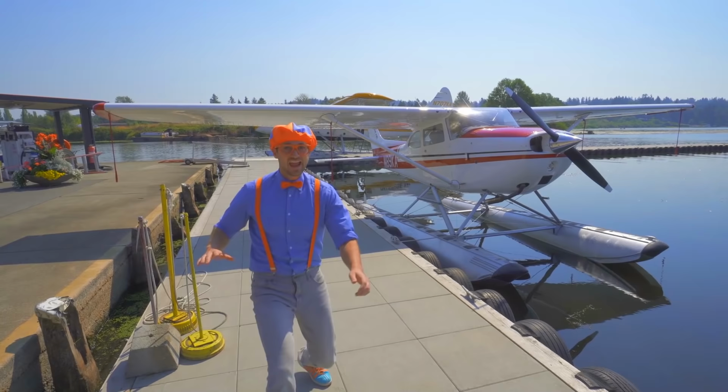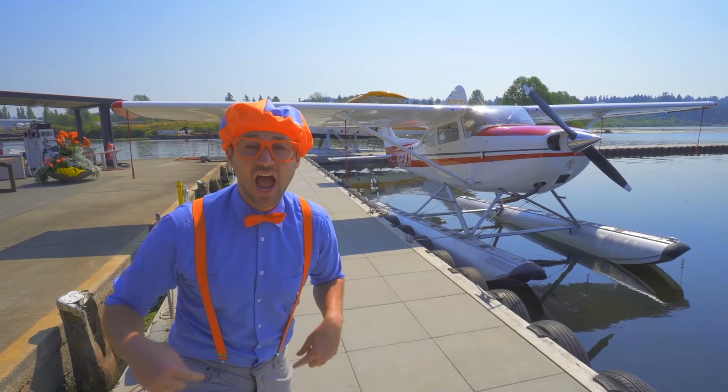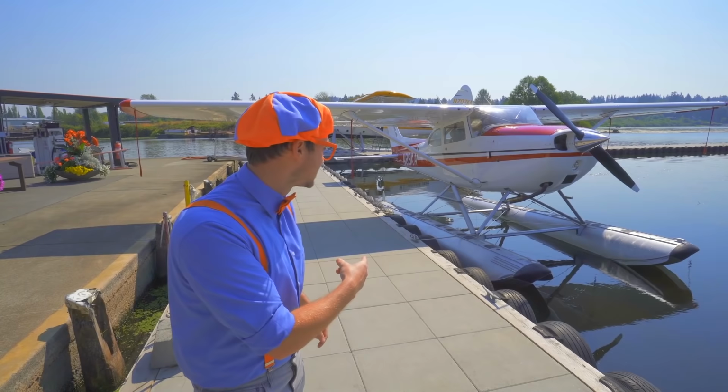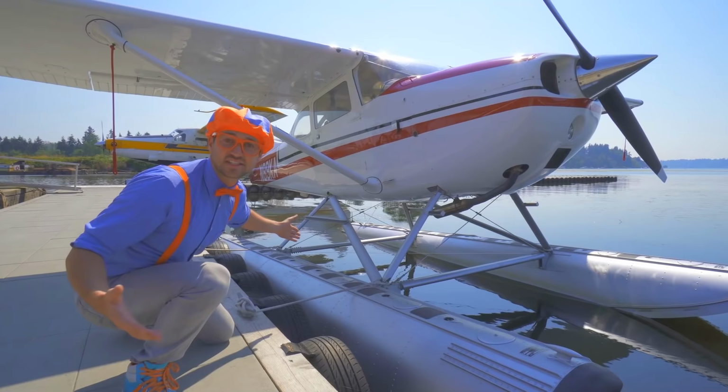What's behind me? Wow, it's an airplane! And today, I'm at Kenmore Air, and you and I are gonna learn about airplanes! Wait a second, come here. This is no normal airplane. Yeah, this is a seaplane, and seaplanes can land and take off from the water.